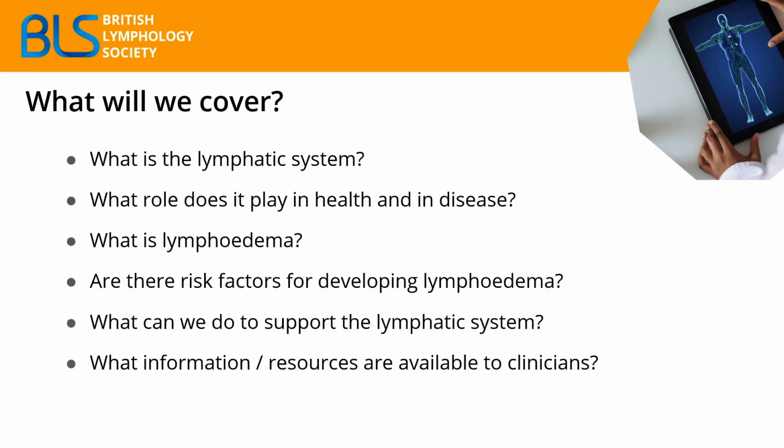In today's session, we will cover what the lymphatic system is, the roles that it plays in health and disease, and then speak a little bit about what lymphedema is, and explore whether there are any risk factors for someone developing lymphedema. It's also important to understand a bit more about what we can do to support our lymphatic system, and also for the viewers of this talk to understand what information and resources are available to them as clinicians to help them perhaps diagnose lymphedema or signpost a patient with lymphedema to the right place for help.